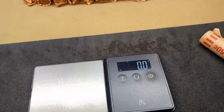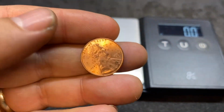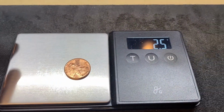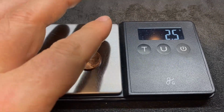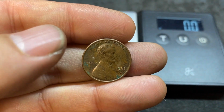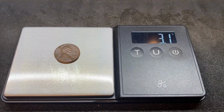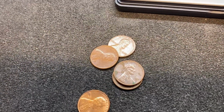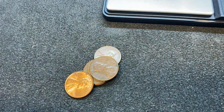The reason it's helpful is that every now and again you will find a penny where you can't read the year, and you'll want to know, without having to put it under a scope, is it copper or not? Well, if you throw it on the scale and it's around 2.5 grams, it is made mainly of zinc. However, let's pretend you couldn't read the year on this one. This is a 1981D, so that's prior to 1982, and you will see it weighs considerably more, about 3.1 grams. So we will be pulling all of our copper and keeping that separate, because copper right now is on the rise, and I hang on to all of my copper.